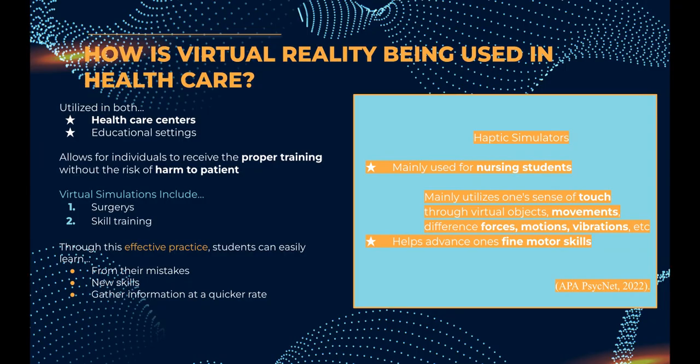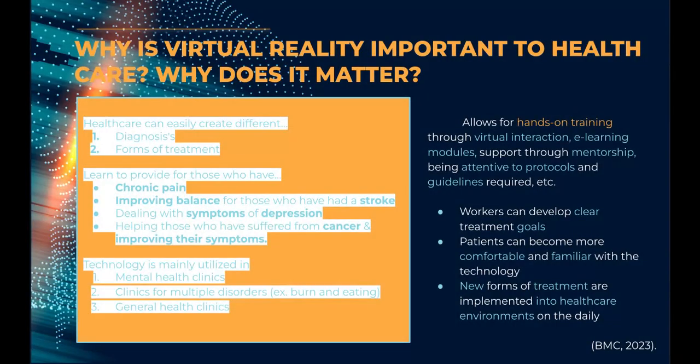For example, nursing students often use haptic simulators because it allows them to utilize their sense of touch through the use of virtual images and movement on a computer screen. Healthcare communities have an easier experience creating different diagnoses and forms of treatment by providing care for virtual characters with chronic pain, balance issues, depression, etc.